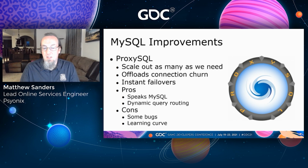There are also some cons from using ProxySQL. We had some downtime due to ProxySQL bugs. There were socket leaks in some error handling situations, which took us a while to detect and mitigate. In fact, we're still dealing with one which we can't reproduce for the maintainers to fix.